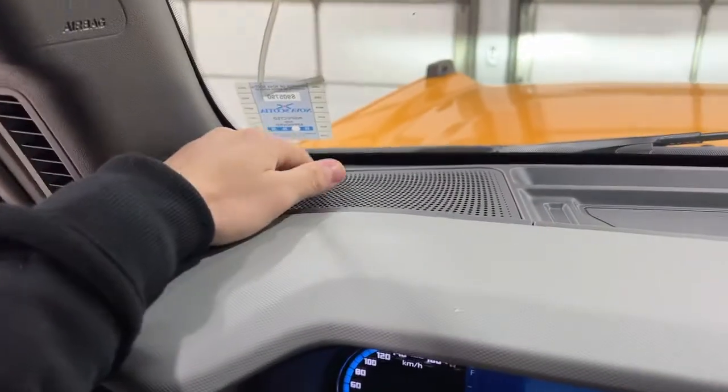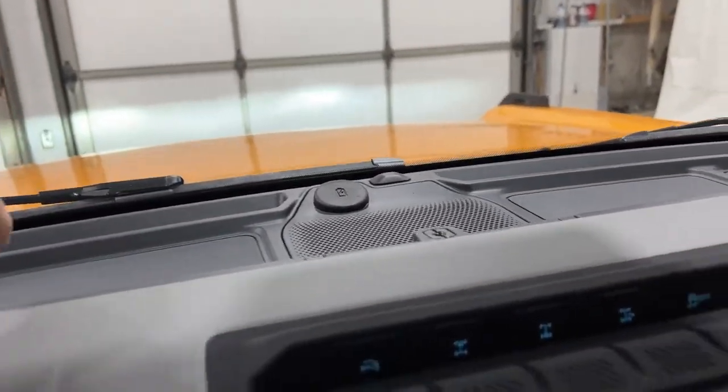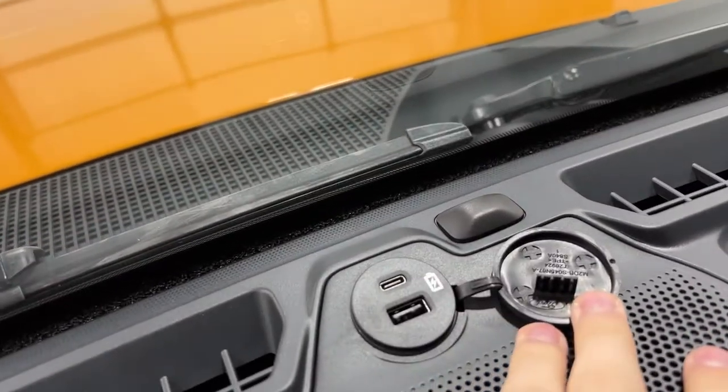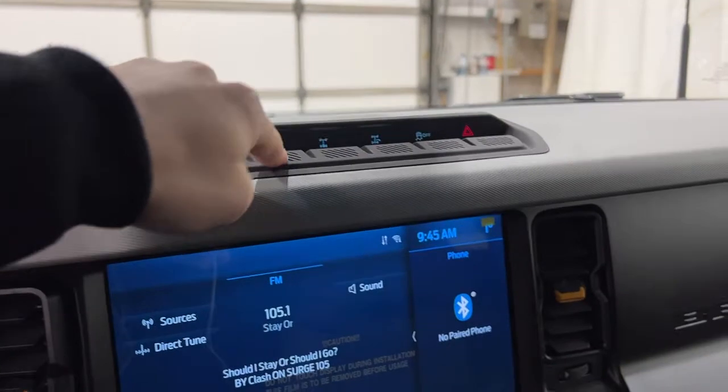Getting up top, you do have the Bang & Olufsen sound system and a nice little storage compartment here. You can throw your sunglasses up here. You've got a GoPro mount and a charger here. So when you open this up, this reveals a charger for your GoPro, so you can plug it in, record all your off-roading adventures. You do have a nice array of buttons up here.